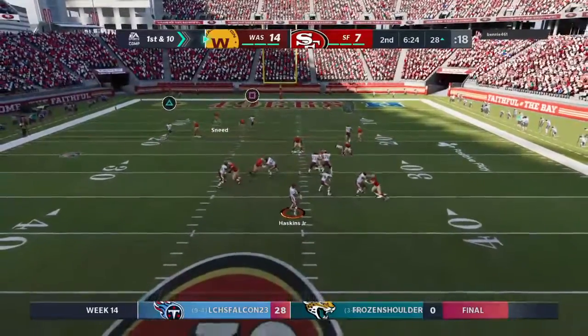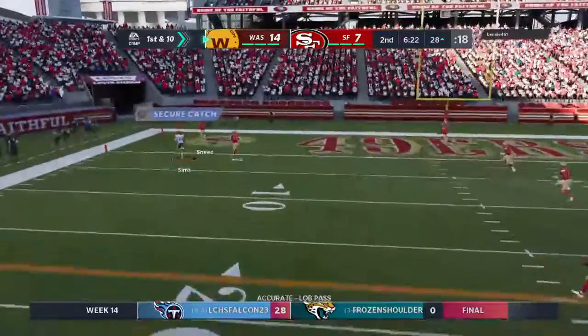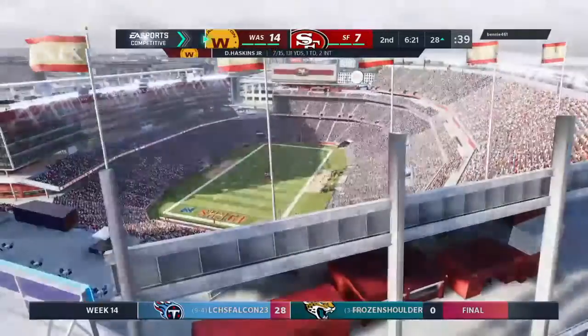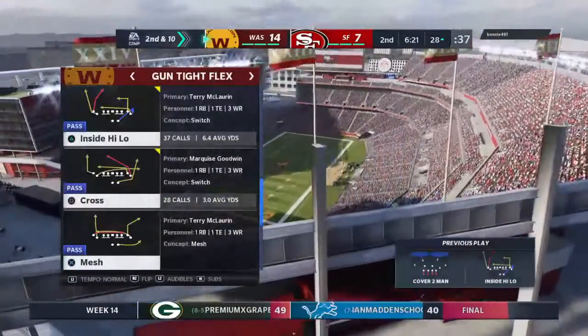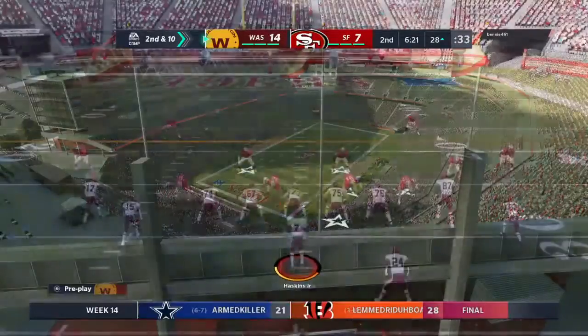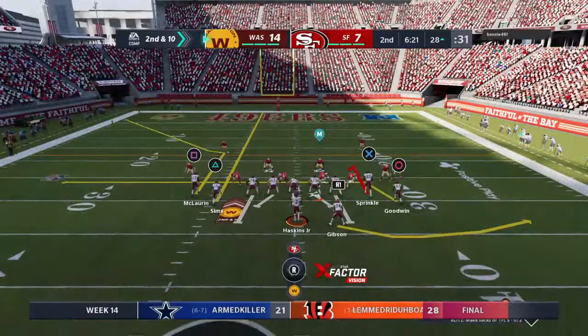On first down, it's Haskins going for it all. And this is intercepted, but they'll say out of bounds. So very close to a turnover there in the end zone. Steven Sims, the intended receiver. That'll bring up 2nd down.